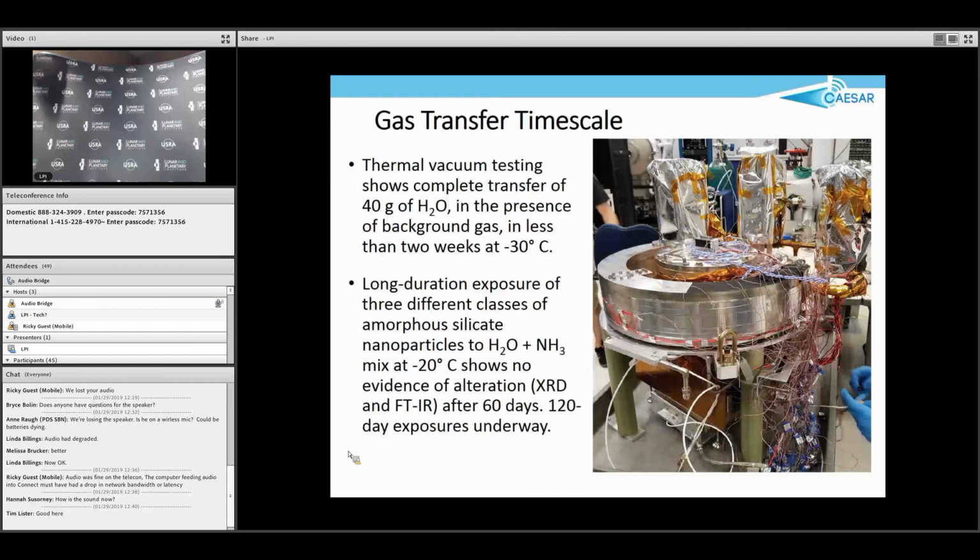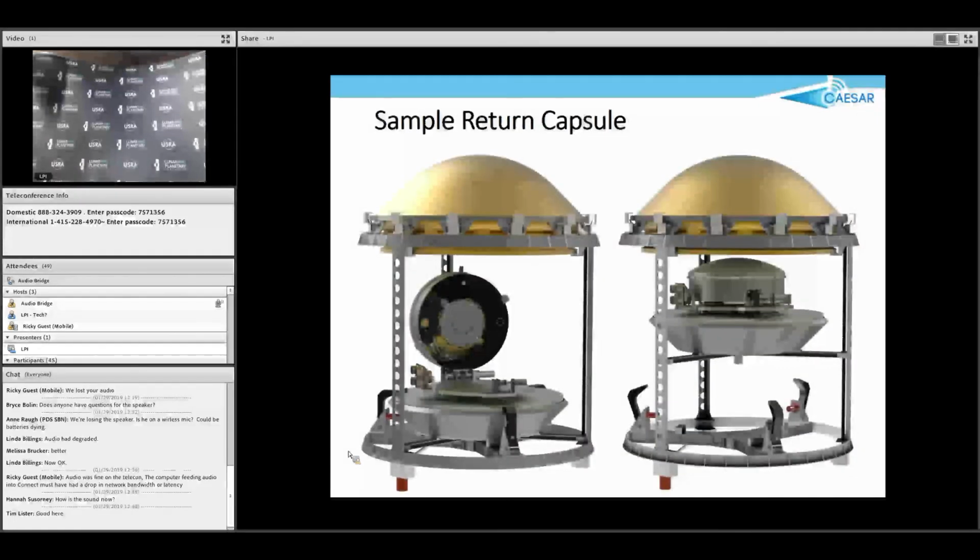We pulled samples in 60 days, no evidence of alteration, so we've at least got a factor of 4 margin on this, and we've got some 120-day exposures that are still underway.